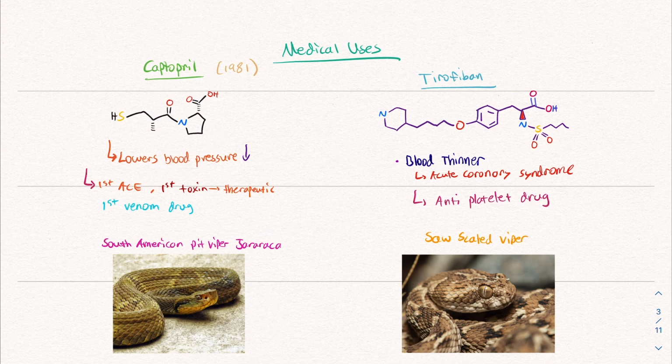In the 1980s, a landmark drug was created called captopril. Captopril was landmark because it was successful in lowering blood pressure in patients who had hypertension or high blood pressure. It was the first ACE inhibitor. I'm not going to talk about what an ACE inhibitor is. I'll post a little link to it if you're interested. These are a very efficient class of blood pressure medications.